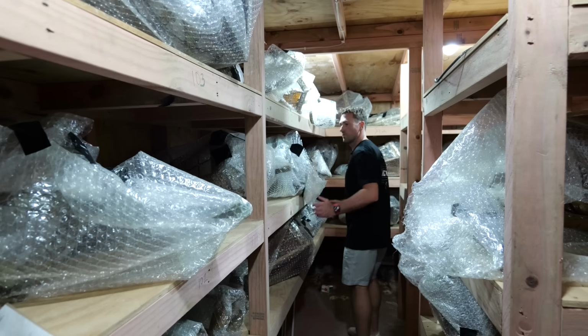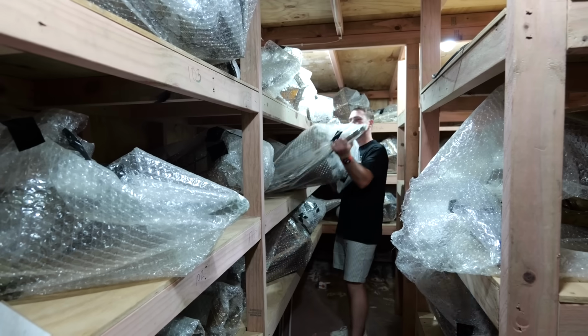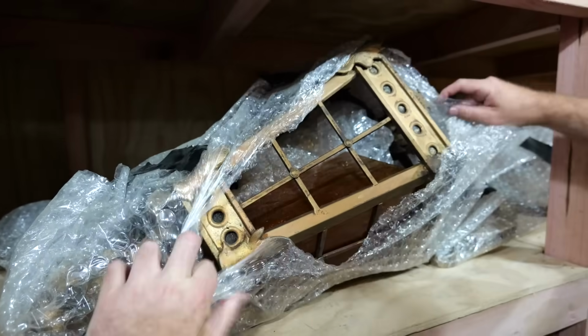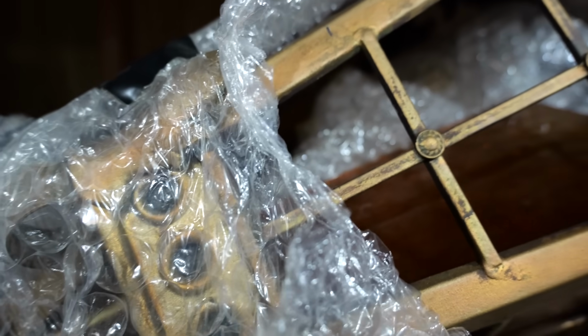So this particular room here is what we call the light locker, and this is where we've put all the light fittings and electrical fittings that we've removed from the buildings, which we're planning to restore before we put them back in. And so this is where they've been packaged up, identified, numbered and stored.